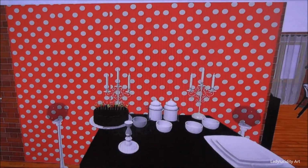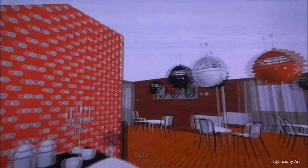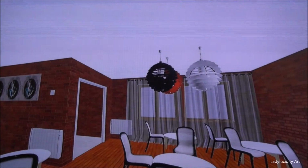Okay. Yep, so let's just move around here. From the details that you gave me, this is the layout of the room roughly, correct? Okay, so we have your dining area just over here, where your guests are going to be sitting for the buffet. And the kitchen area through there.